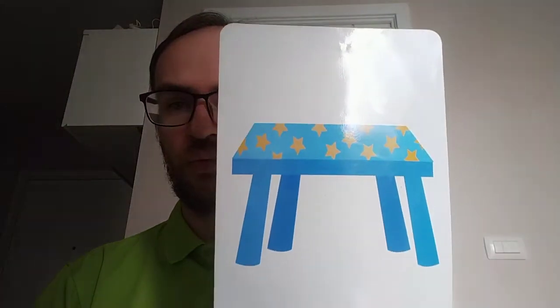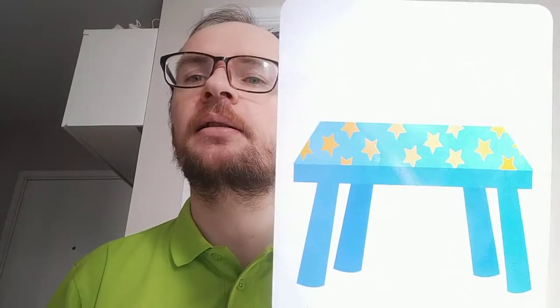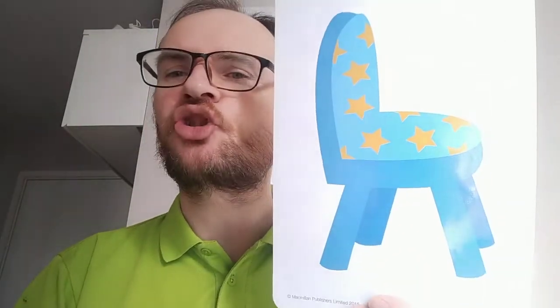And how about this one? What is this? It is a table. It is a table. Well done. And finally, what is this? It is a chair. It is a chair. Chair. Well done.